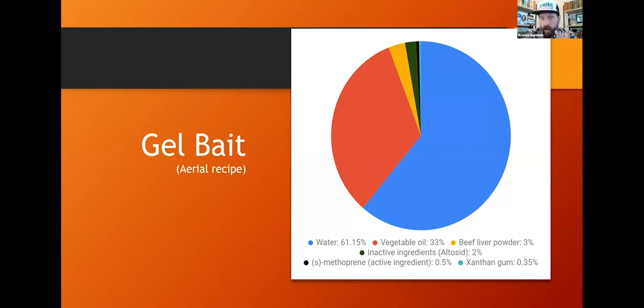We use our active ingredient, which is the insect growth regulator, and then xanthan gum, which is a thickening agent used in all sorts of things from ice cream to toothpaste, shampoo, etc. It's a food grade thickening agent. So it makes this goopy sort of gel. It's consistency of pancake batter that will stick to the leaves and the trees and hopefully drip down to the ground in some of these cases with the helicopter.